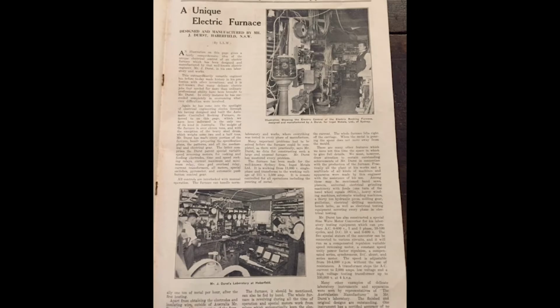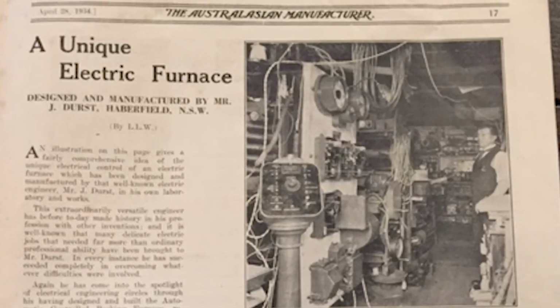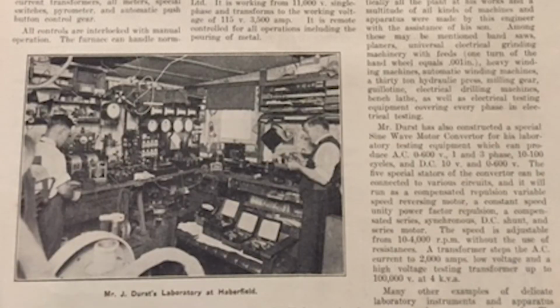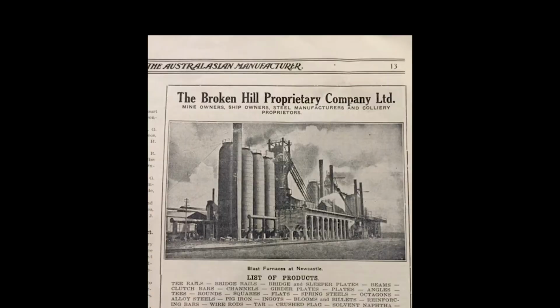This is an article in that actual magazine of a furnace that my grandfather made, and again his workshop. And that's a classic photo of grandfather and father. So I think Dad was 16 in that photograph. Lad for BHP.